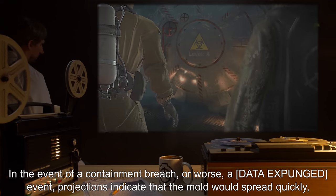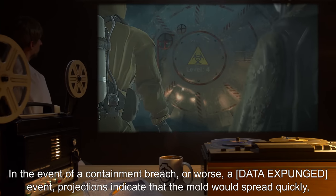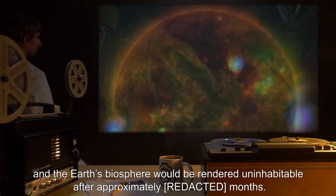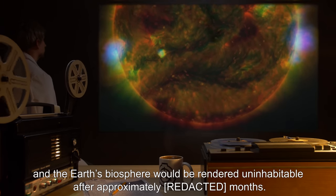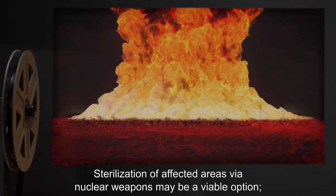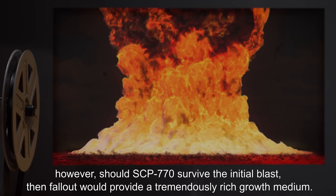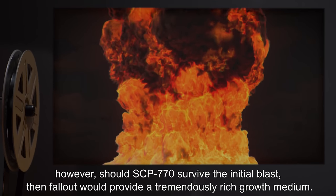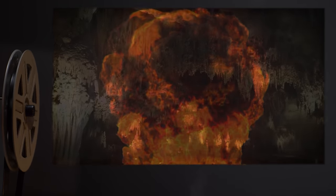In the event of a containment breach, or worse, a data expunged event, projections indicate that the mold would spread quickly, and the Earth's biosphere would be rendered uninhabitable after approximately months. Sterilization of affected areas via nuclear weapons may be a viable option. However, should SCP-770 survive the initial blast, then fallout would provide a tremendously rich growth medium.